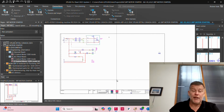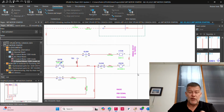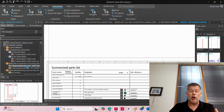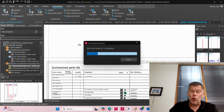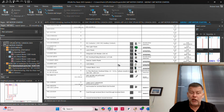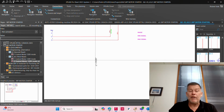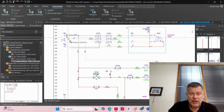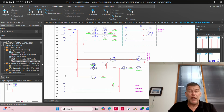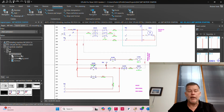Now, the interesting thing is all these devices, all these components that I copied and pasted are now in my summary list. They are now part of my bill of material. So as soon as I open one of these pages, you can see, I don't know if you saw it, but it actually updates the quantities. My part numbers are now perfectly in line with my schematics. The only thing that is not yet in line is these components that I've placed on the schematics have not yet been placed. You can see here TB3, 1, 2, 3, TB4, 1, 2, 3. They have not been placed yet on the layout or on any of the panels.